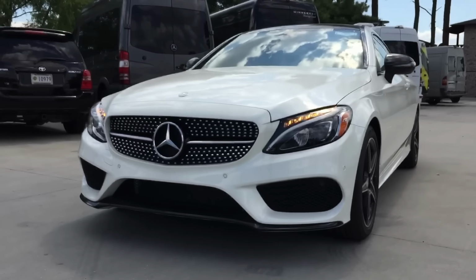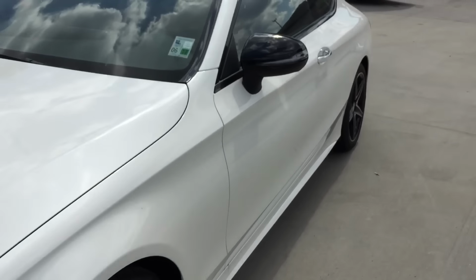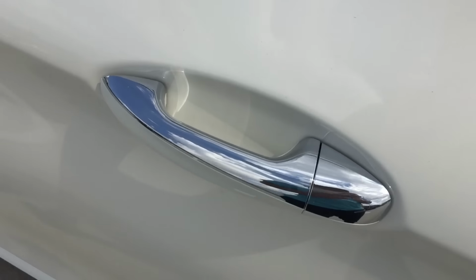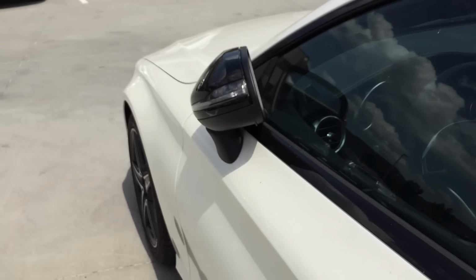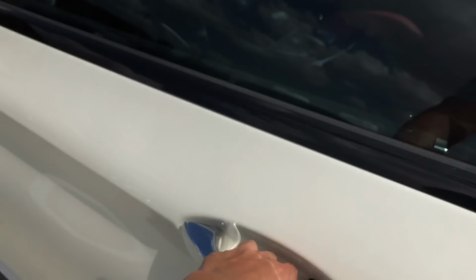Now let's open it up and check out the interior. So the car does come equipped with smart access key system. With the key in your pocket, just press the button located on the door handle once to lock. And as you can see, the side mirrors will automatically fold when the vehicle is locked. After a few seconds, put your hand behind the door handle to unlock. Side view mirrors will automatically unfold when the vehicle is unlocked.